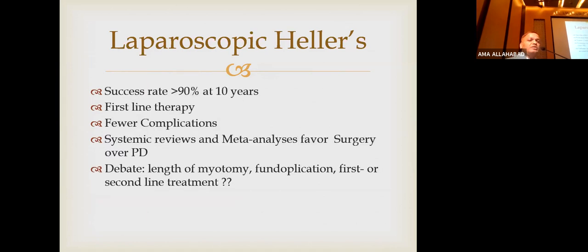The success rate in most studies is more than 90% at the end of 10 years, and for us it is the first line therapy. The complications are few and far between, and most systematic reviews and meta-analyses favor surgery over dilatations. There is a lot of debate about the length of myotomy, fundoplication, and first or second line treatment. I'll go through it later.